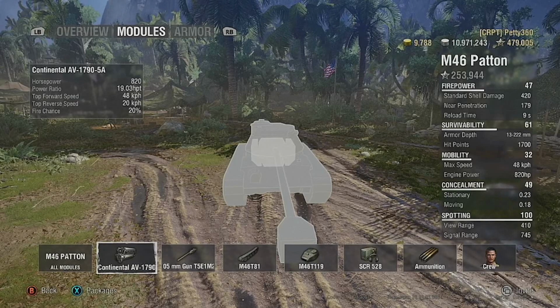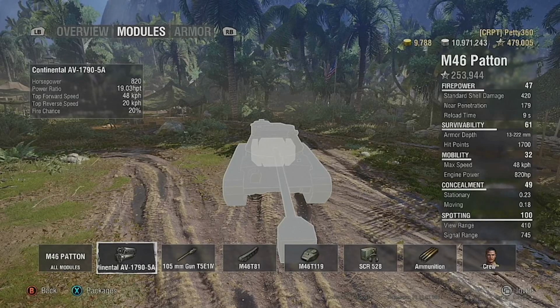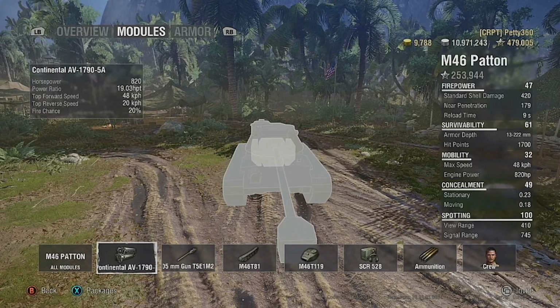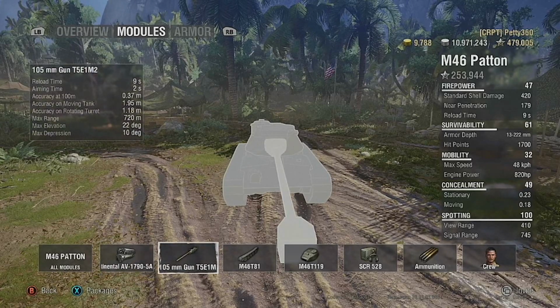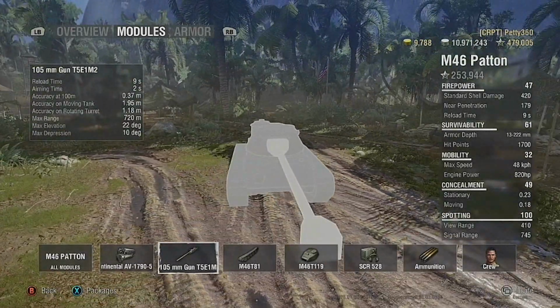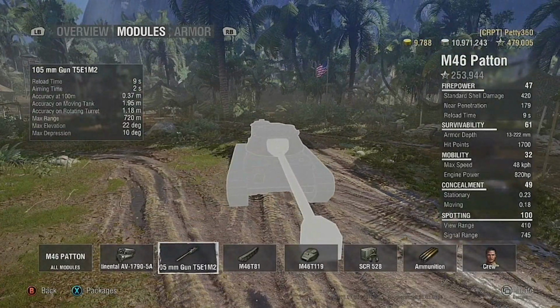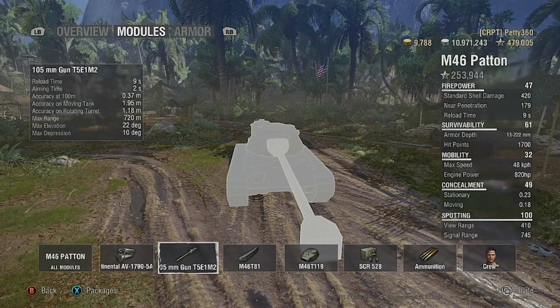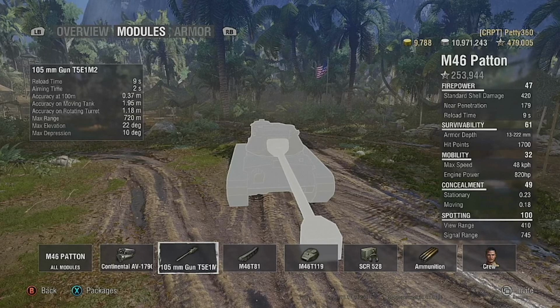20 kilometers an hour top reverse speed, sorry, means you get out of dodge really quickly when you need to reverse around a corner. That's great. It's not slow by any means. So we've got accuracy on rotating the turret 1.18. Again, it doesn't bloom very much when you turn the turret, which is great. Accuracy on the move isn't actually that bad at 1.95.